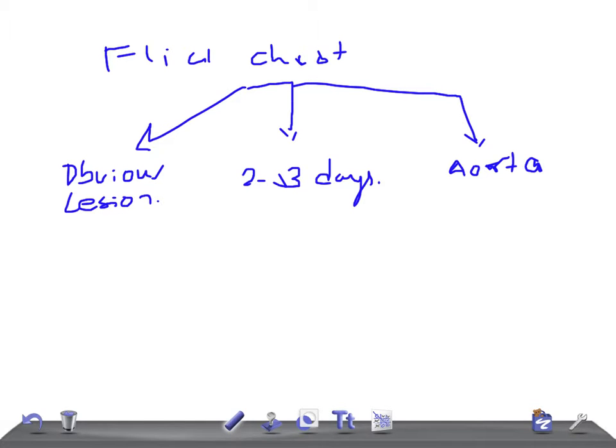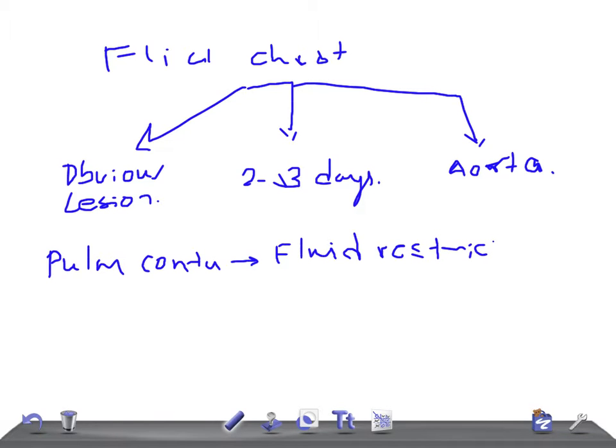So what you have to do, the underlying problem is a pulmonary contusion, and this pulmonary contusion is treated with fluid restriction. If you want to give fluids, you can give diuretics along with that. And you have to monitor the patient. That's really very important.